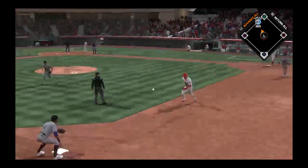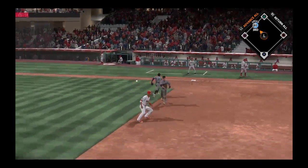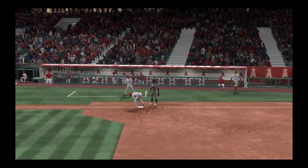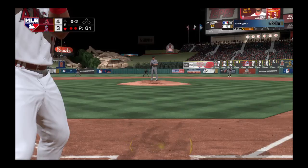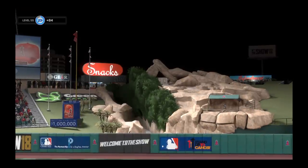And he's called out on a close play at third. The tag, and he is out at third base. It's a double play. Swing and a miss at a big breaking ball, and that's how the inning ends.